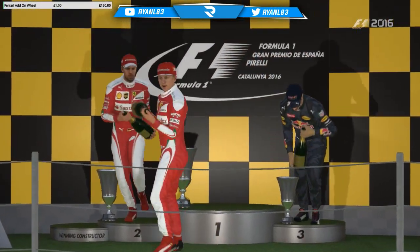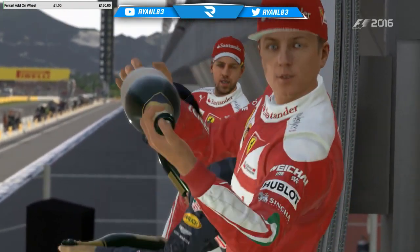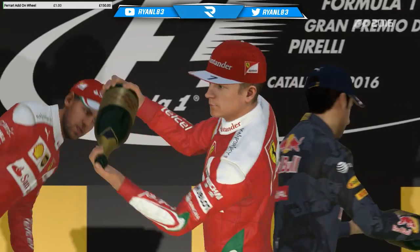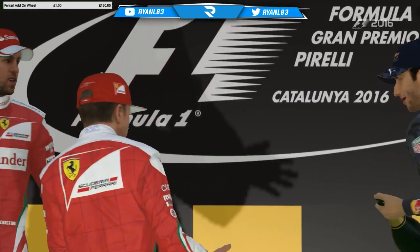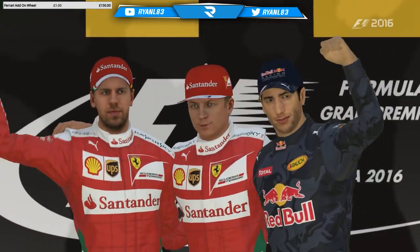So Raikkonen wins, and I still don't get why he's smiling. So I don't get that. And the no particles are back, guys. No champagne in this one, because Marco FD mentioned in my chat recently that apparently the particles actually help you not get the D3D error. So that's why there's no champagne, guys. Just want to clarify that for you. Not what I wanted. Oh well.